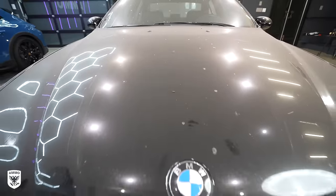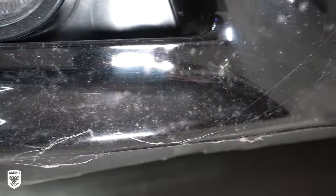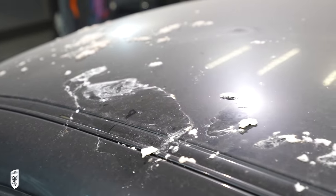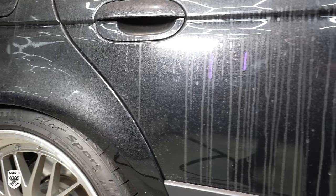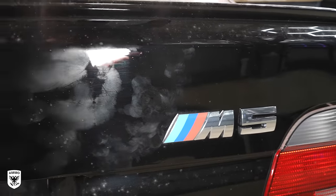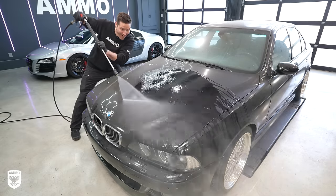Once inside and under the lights, this beast is covered in dust, dirt, and spider webs over the years, but it's also probably protected the paint underneath. On the roof, you can see sheetrock sprinkled everywhere from the ceiling breaking apart over time, and what looks like watermarks on the passenger side door, so we do have our work cut out for us. The first step, of course, is to power wash it to see what's under all the dust.